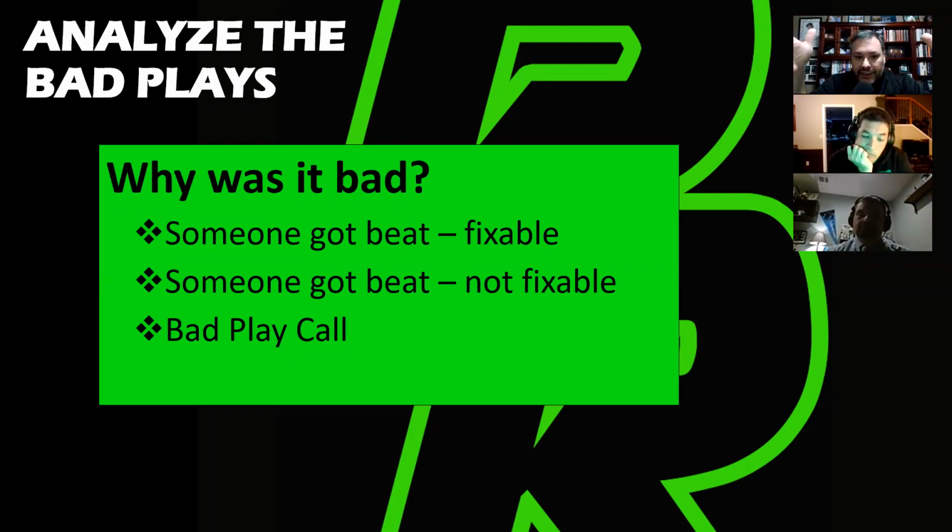The second option is somebody got beat, but it's not fixable. Let's just call a spade a spade. We talk about high school ball. Sometimes the guy's going to Georgia and our guys are not. So the guy got picked up and walked down the field, and you don't have any tip on how to tell him to do better. Got a tip? Get some water, boys.